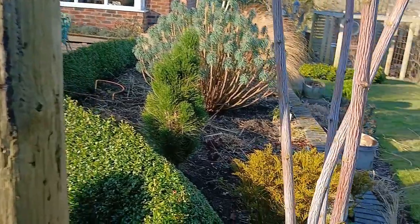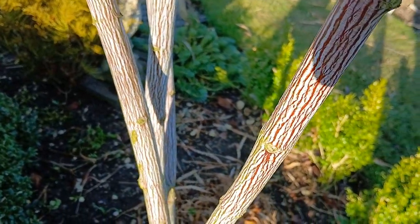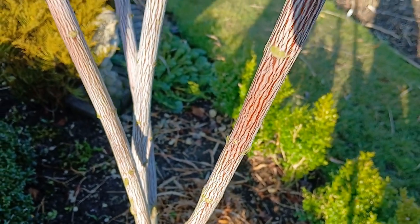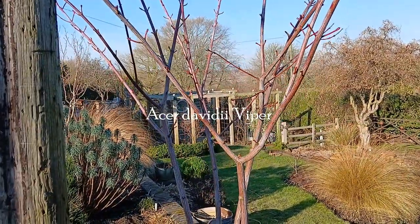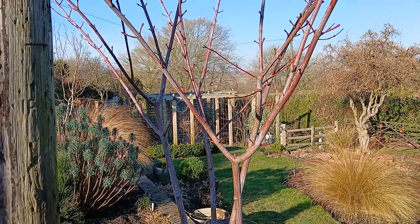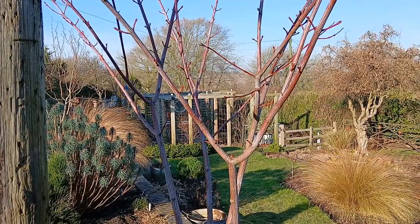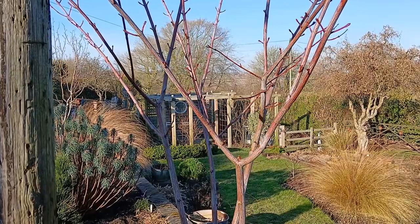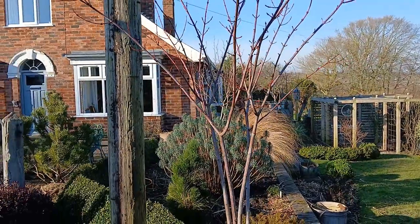Let's have a look at this tree again. This is one of the snake bark maples, looking fantastic. As you can see there, it's called Viper. It's a davidii type. So different to your lower growing types, the Japanese maple types, totally different. But nevertheless, it is an acer and it's fantastic. Now, I've got a hard decision this year to make. Let's step back to show you.